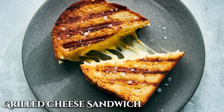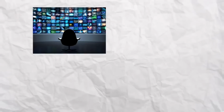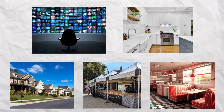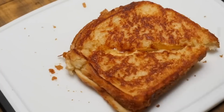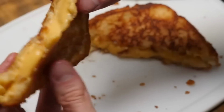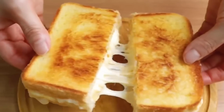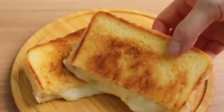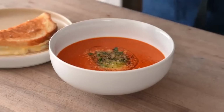There really is nothing like a grilled cheese sandwich, a meal that you have seen in the media, in kitchens, all over neighborhoods, in stalls and diners, and just about everywhere else. Sometimes you are in too much of a rush to make anything proper, or you just might only have some cheese and bread on hand. Everyone still needs to eat, but does that mean we have to wash down something we do not even like the taste of? No! And the popularity of grilled cheese sandwiches is a testament to that.